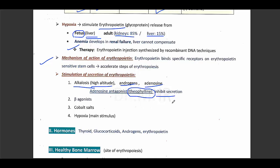Okay. So in cases of anemia, it is not preferred to take tea a lot, because of inhibition of erythropoiesis, or erythropoietin, which makes erythropoiesis. That's firstly. Also beta agonists also increase secretion of erythropoietin, and cobalt salt, and hypoxia. And hypoxia is the main stimulus.